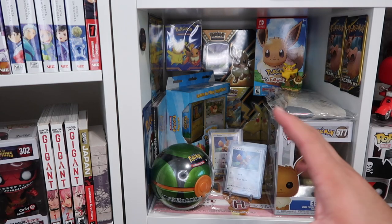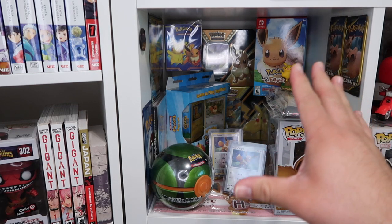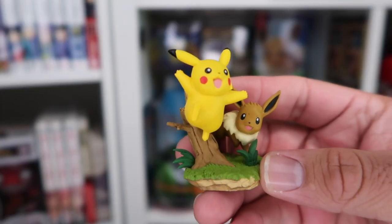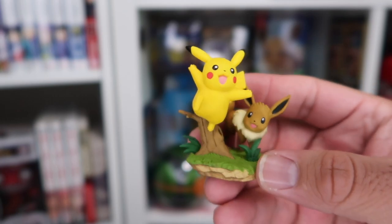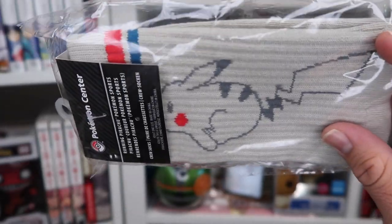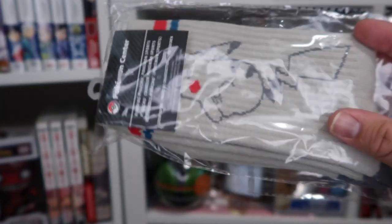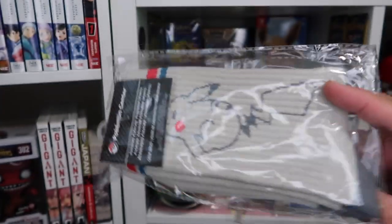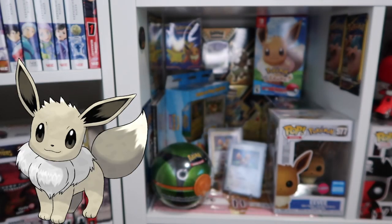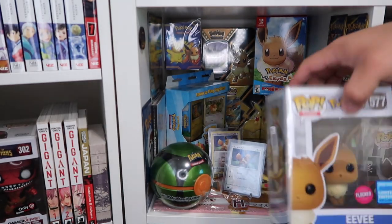Okay, we got the little Eevee and Pikachu shrine right here. So starting off with the little figure from the Pokeball Pikachu and Eevee collection box. This Pokemon Center exclusive Pikachu socks. I think the tan grayish colorway of the socks go very well with the Eevee. It reminds me of a shiny Eevee, and I think it goes well with the cube, so yeah. Of course, we got that Funko Flocked Eevee.